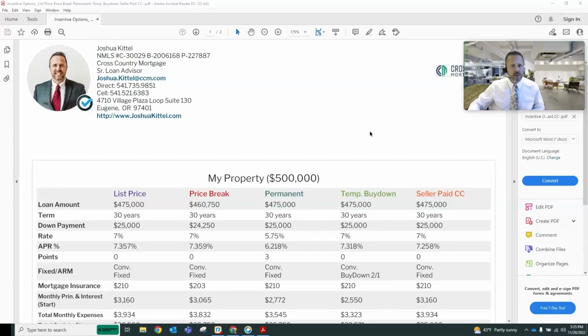So here's the scenario we're going to look at today. We're going to assume a $500,000 price point, and that's list price. We're going to do 5% down, so we get a loan amount of $475,000 based on 5% down on $500,000. And we're going to say the rate today is at par, meaning you're not paying any additional discount fees to buy down the rate, and you're not receiving any credits from the lender for taking a higher rate. We're going to go with the par rate. Say that's about 7% today.